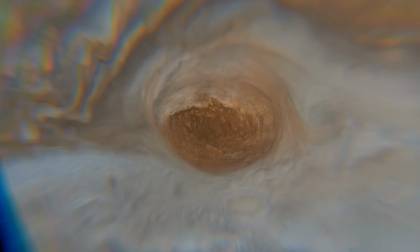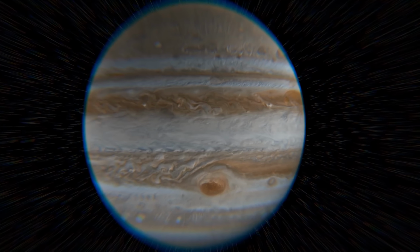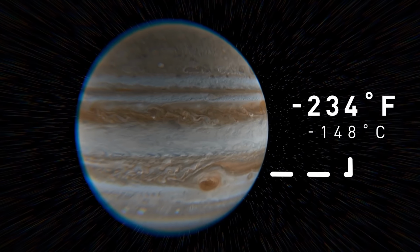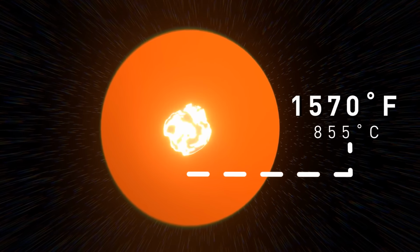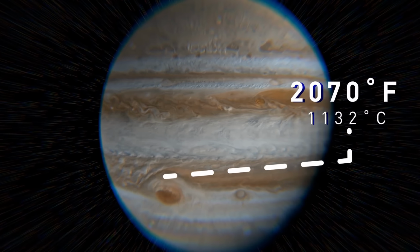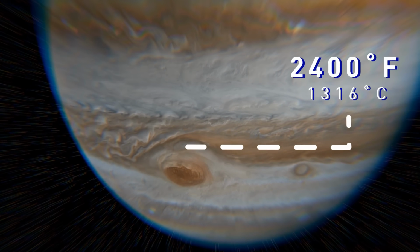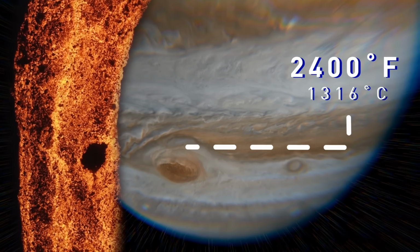The Great Red Spot is colder than the rest of the atmosphere. And keep in mind that Jupiter's temperatures are minus 234 degrees Fahrenheit in the upper cloud layers. On the other hand, the closer to the core, the hotter it gets. Mysteriously, the highest temperatures ever recorded on the gas giant occurred in the atmosphere right above the Great Red Spot. There, the heat reached 2,400 degrees. This temperature is higher than that of lava on our planet.